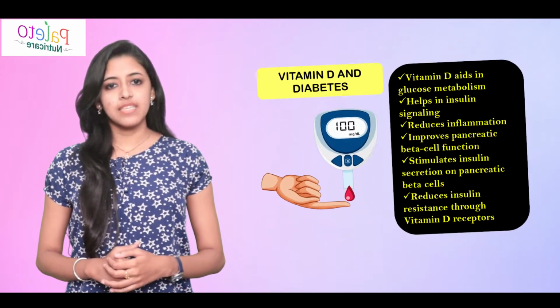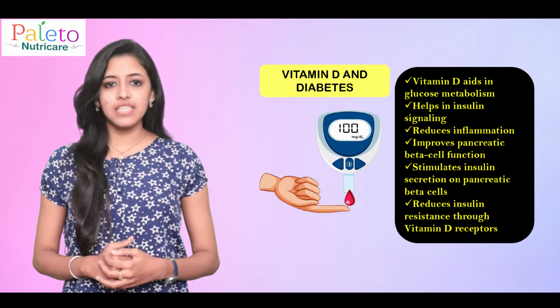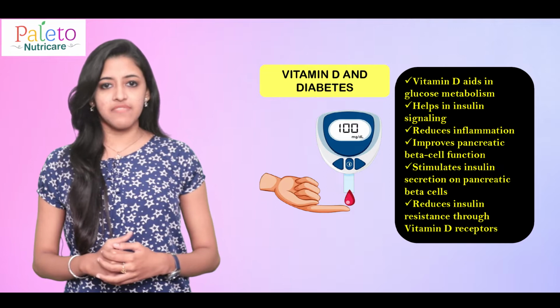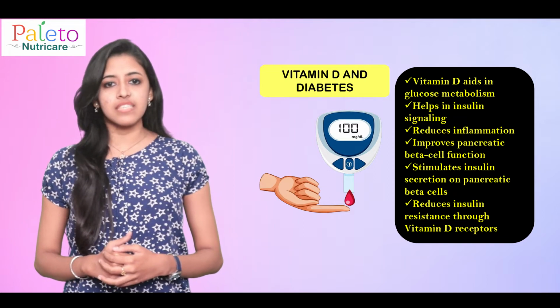In type 2 diabetes, vitamin D aids in glucose metabolism and insulin signaling. Also, it has the ability to reduce inflammation and improve pancreatic beta cells function. It stimulates insulin secretion on pancreatic beta cells and reduces insulin resistance through vitamin D receptors.